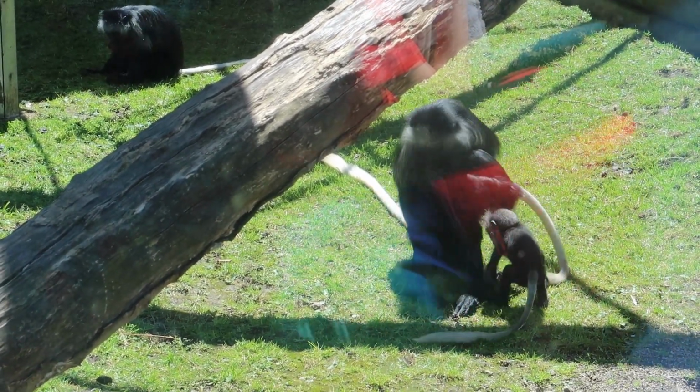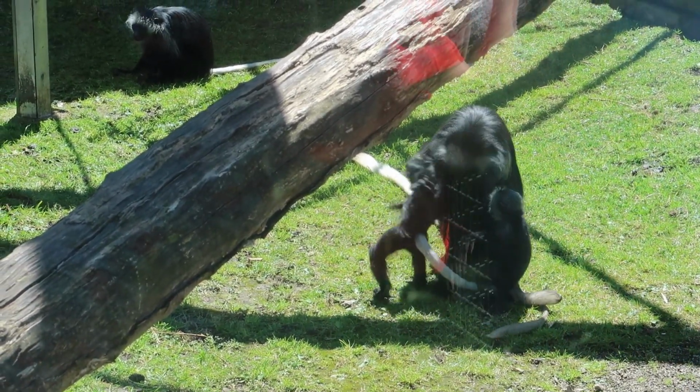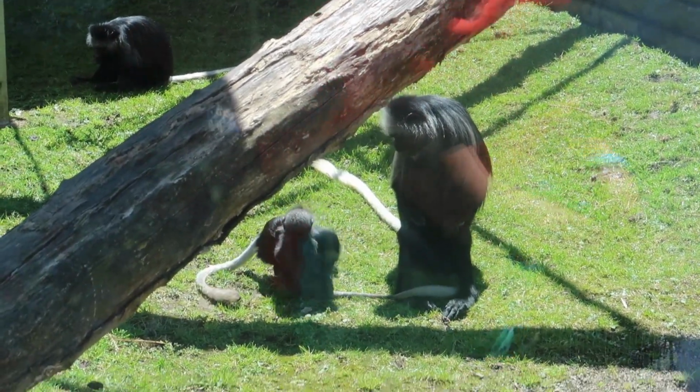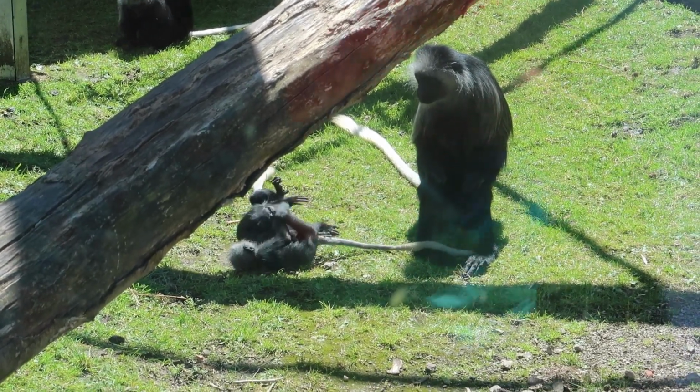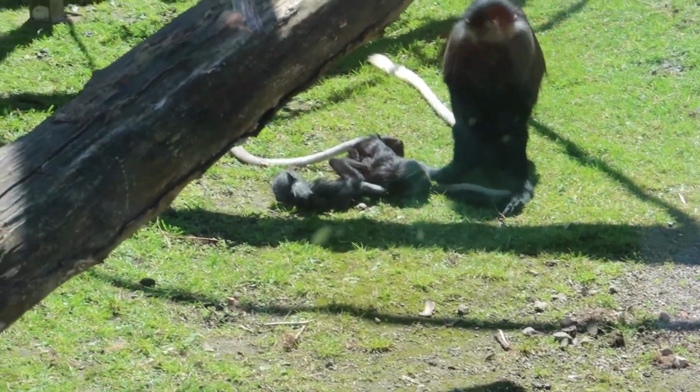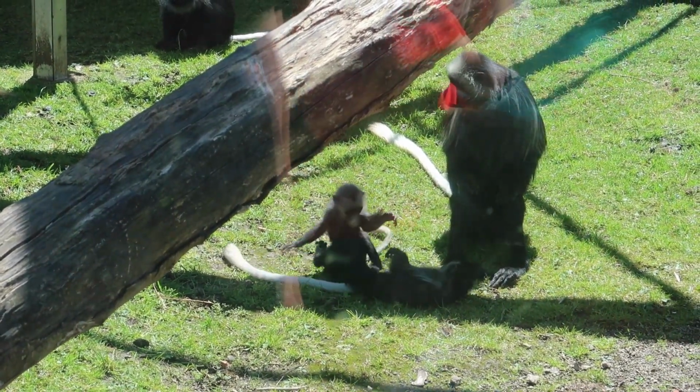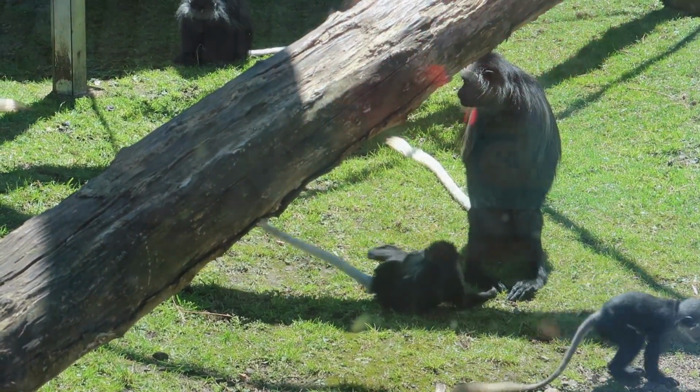These monkeys are fighting all the time. Oh, he's playing Tickle Monster. Look, he's playing Tickle Monster. He's like, yeah, I need... Tickle Monster is in a game. Right, come on then, you should be trying to get off.